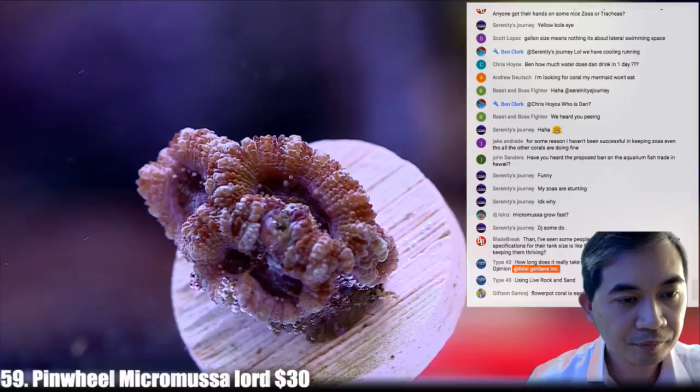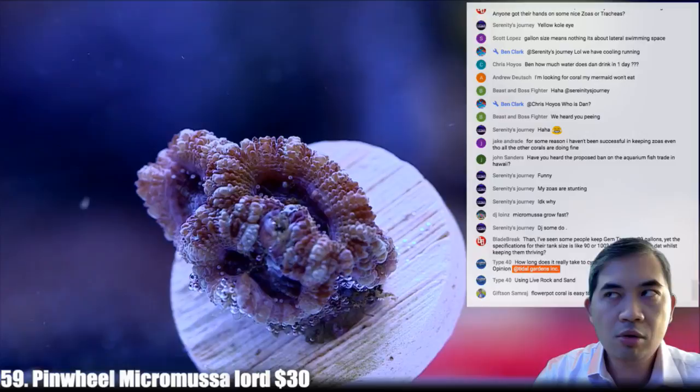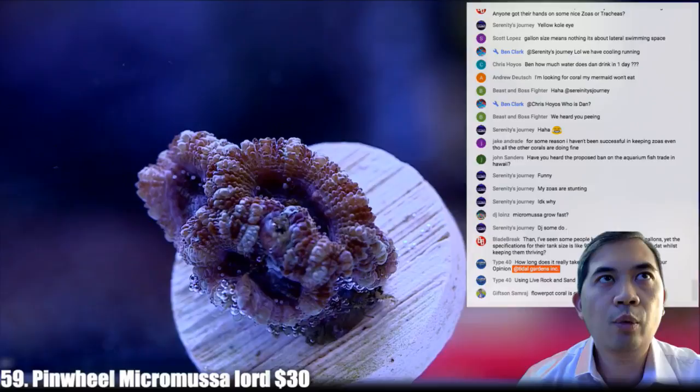How long does it really take to cycle your reef aquarium? You can take a good long time, or you can do it more quickly. It kind of depends. We tend to be a little bit more conservative here with it. We like to wait at least a couple months.